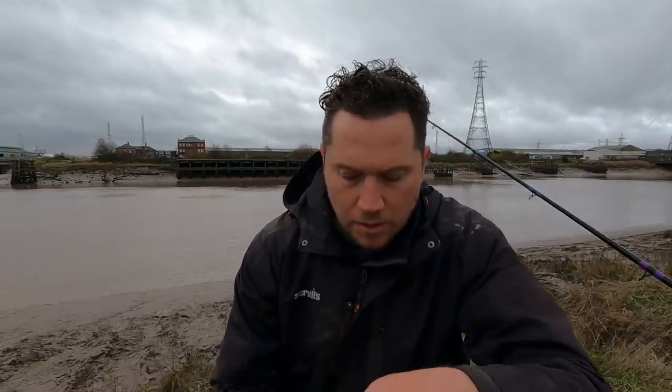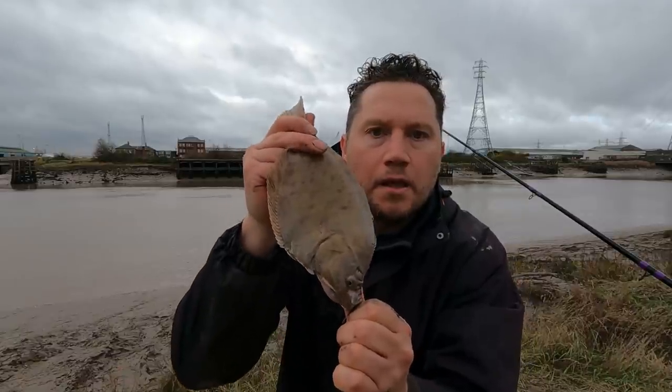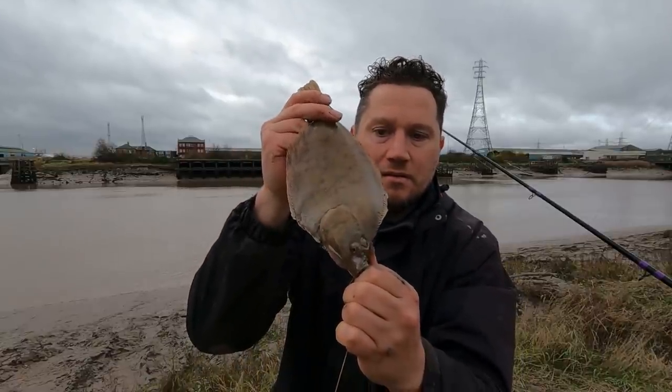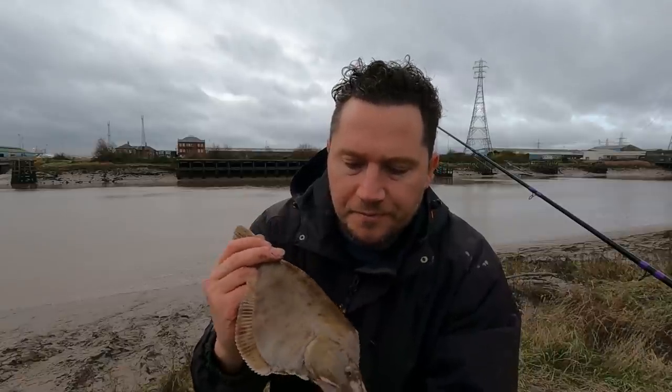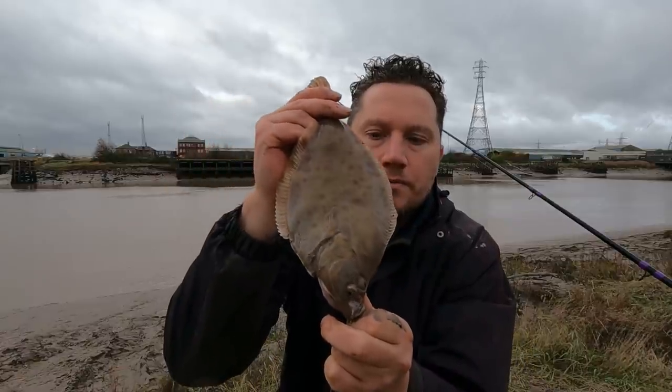There we are, guys, first cast, and a lovely little flounder. He's not massive, he's about half a pound, I expect. Oops. There we are. That was our mackerel, would you believe? Beautiful fish. Right, let's get him back in. Lovely start there, guys, with that flounder.